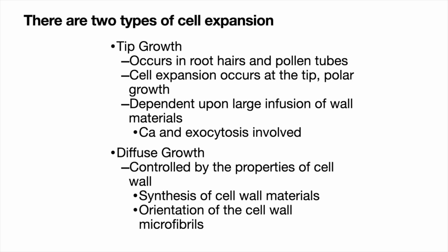The other form of growth is called diffuse growth, and this is controlled in part by the properties of the cell wall. It's dependent upon the synthesis of cell wall materials and the orientation of the cell wall microfibrils. In this next part, we will go into this in some detail before we move on to the more comprehensive aspects of cell expansion and plant growth.